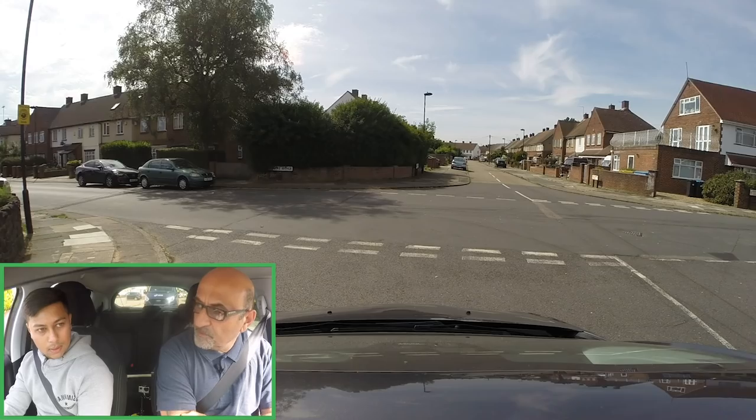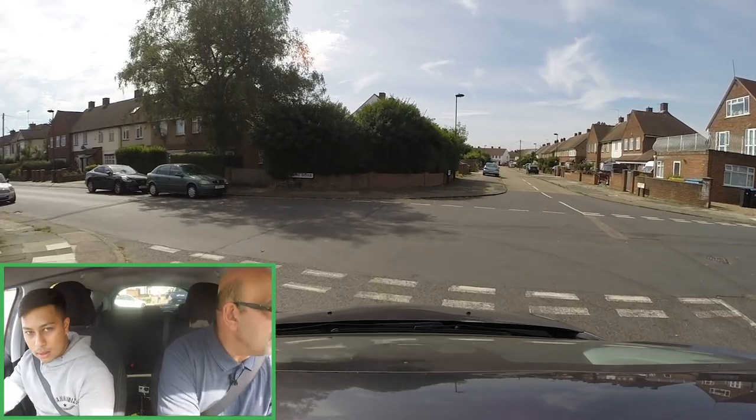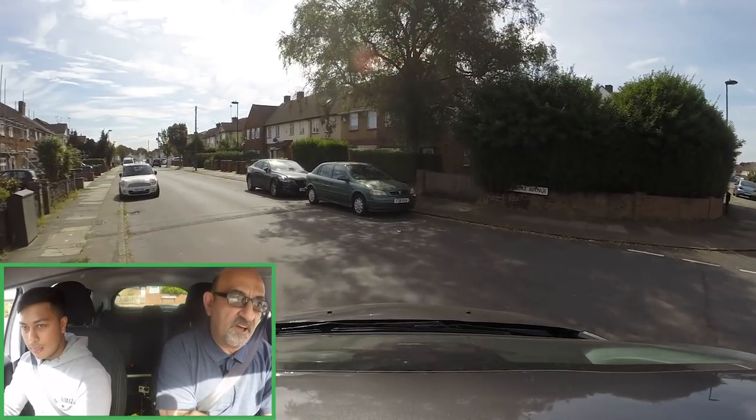Keep the gas constant. Have a look left as well. You're giving a little bit too much gas. Now, as we're moving away, you must keep the clutch still. That's why it's shaking. A question here for you. What moves the car, the gas or the clutch? The clutch. Yeah, so you don't need a lot of gas. And then when you do see it, roughly a thickness of a pound coin, keep it there constant, okay?